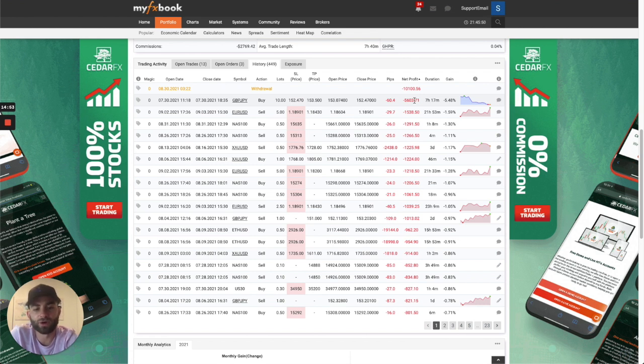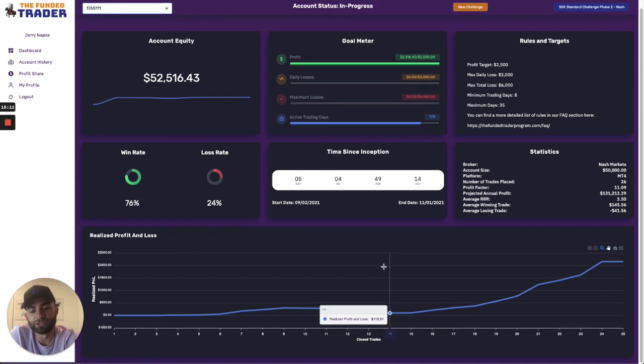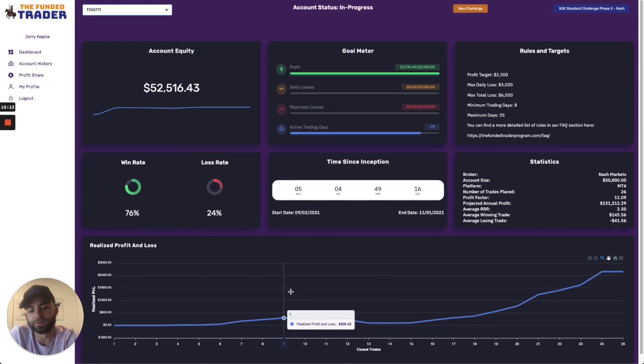So finishing off for the video, let's take a look at the new dashboard, guys. We are super excited about this. We do have the new dashboard now available. This is actually one of our clients that just passed recently using the new dashboard. They just need to satisfy the minimum days. Just looking through, this is a world of difference from the previous dashboard we were working with.